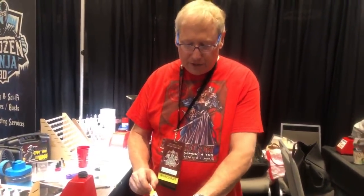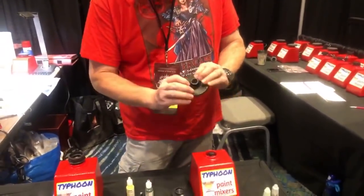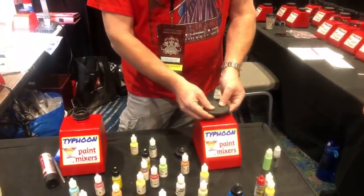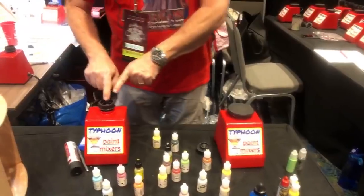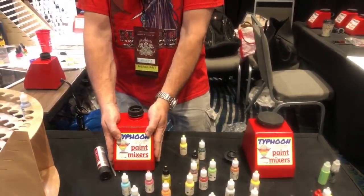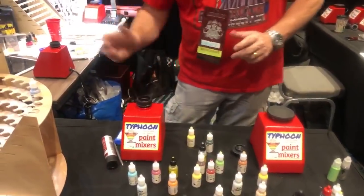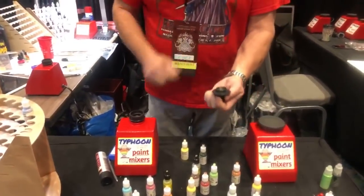Typhoon paint mixers come in two varieties. One does not have a removable top. One does have a removable top and a smaller top that goes on. Some people like that ability a little bit more. This one here does not. This is an older vortex mixer from an older chemistry lab. It did not have a removable top, but it had this plastic top, and it was screwed in place.